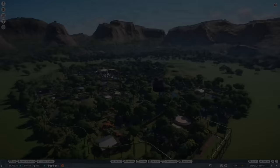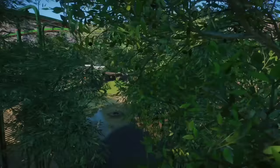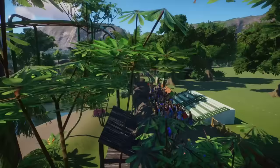And now it's time for one final tour of our finished eco zoo. I mean, I can't believe that the zoo is finally finished. I suppose something like this is never finished. As I look around, I can see loads of things.